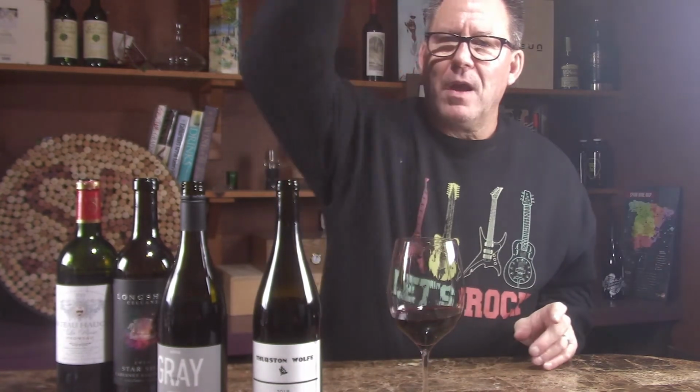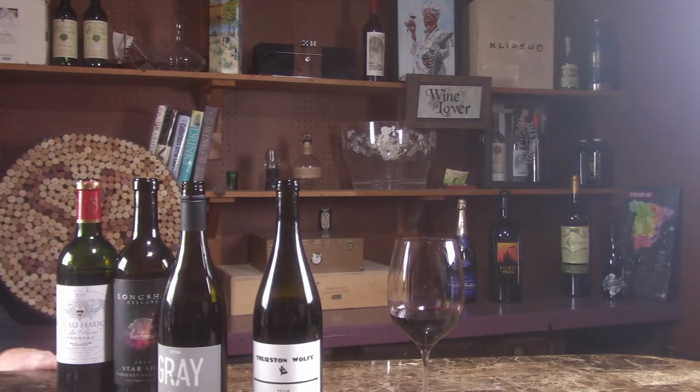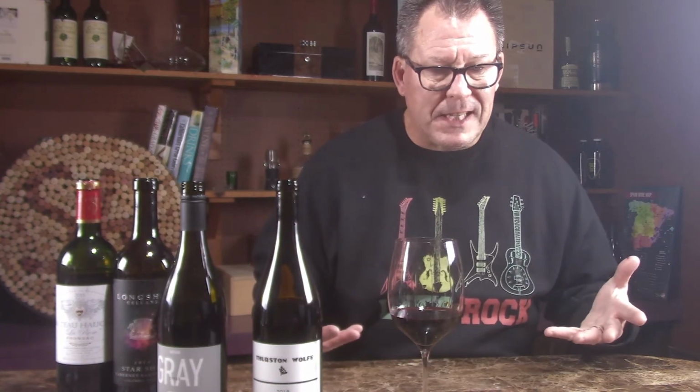Really rich currant notes, but they're not over the top. I'm not liking the lighting in here for some reason. Anyway. Sorry. Deep currant notes, a little black plum, a little bit of spice, smooth tannins, a little underneath you get a little bit of earth and bark, which I like.